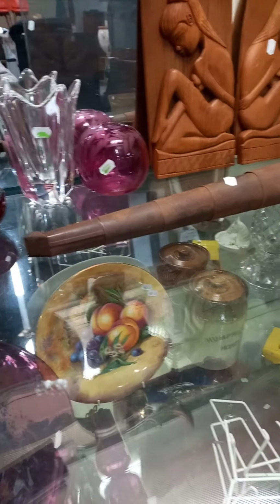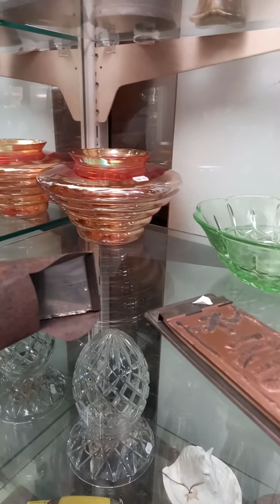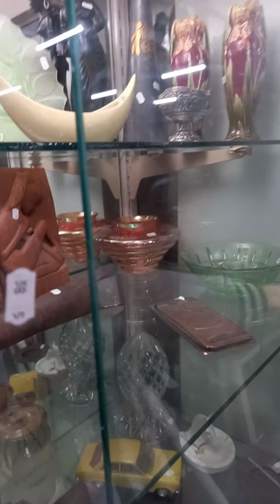This is pretty wacky. Sort of telescopic periscope. Nice pair of carved teak bookends. Lovely sort of carnival glass beehive. Uranium glass. Looks like some little sort of Art Nouveau notepad. Got some nice stuff up the top shelf here. Nice pair of Continental Nouveau.